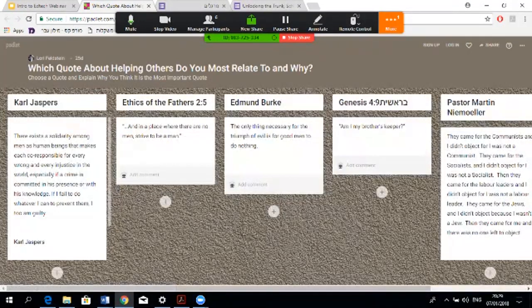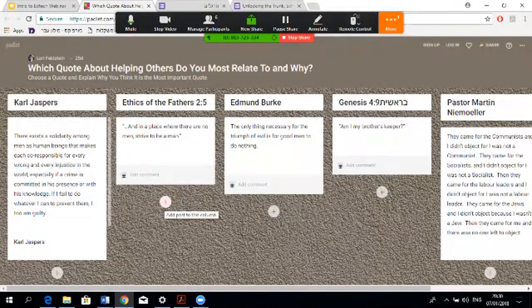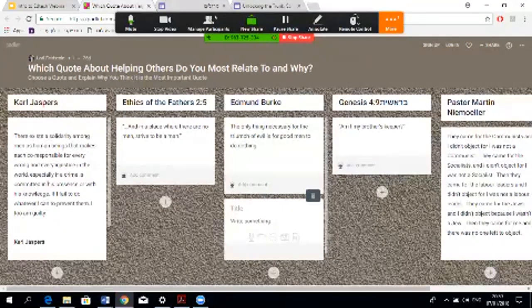You can set the Padlet up. Again, I said to you, it's a collaborative learning board, and it can be set up in many different ways. So this Padlet is set up in columns. Here, students were asked to read these quotes about not being a bystander and to choose a quote which they relate to the most or think is the most meaningful and explain why. The way you write on the Padlet is you can click on, so here I am, under the Edmund Burke quote, the only thing necessary for the triumph of evil is for good men to do nothing. I click here, I can write my name, and then I can write whatever it is I want to do. And I can post videos, recordings, pictures, and articles on my Padlet.